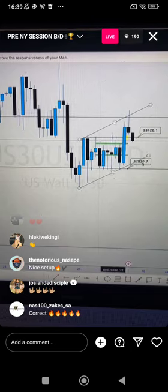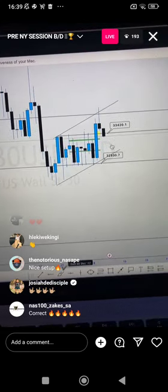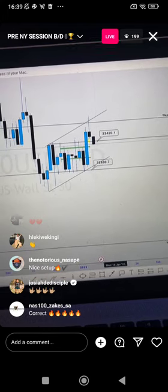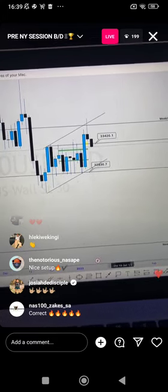So this is what we call a bearish flag, right? In this case, we're expecting the market to obviously plummet to the downside, break past this low, and obviously keep on going down.